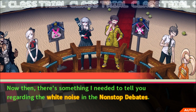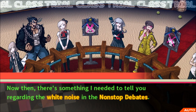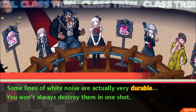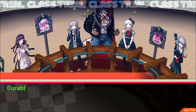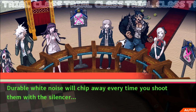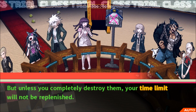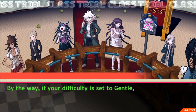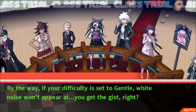Now then, there's something I need to tell you regarding the white noise in the non-stop debates. Some lines of white noise are actually very durable. You won't always destroy them in one shot. Durable white noise will chip away every time you shoot them with the silencer. But unless you completely destroy them, your time limit will not be replenished. By the way, if your difficulty is set to gentle, white noise won't appear. You get the gist, right?